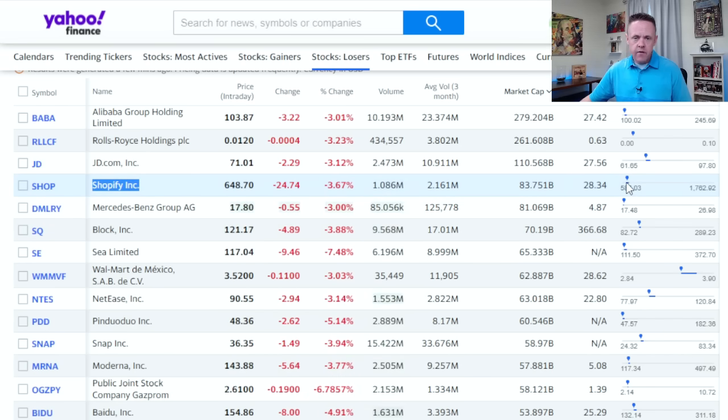So if you're a value type investor or you like it when stocks go down and offer perhaps a great time to get in, the losers page is a great screener to look at to kind of uncover deals that most people aren't talking about.